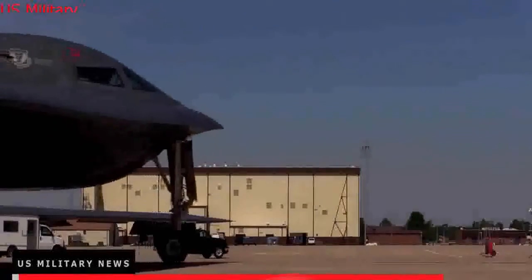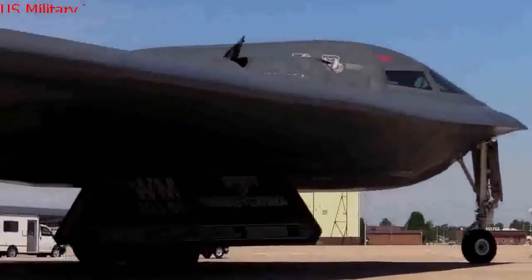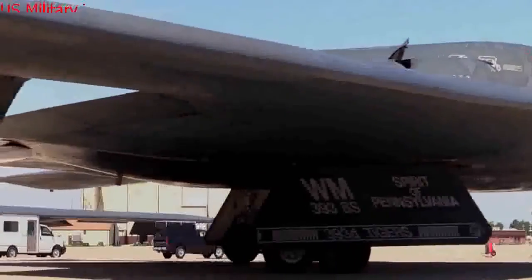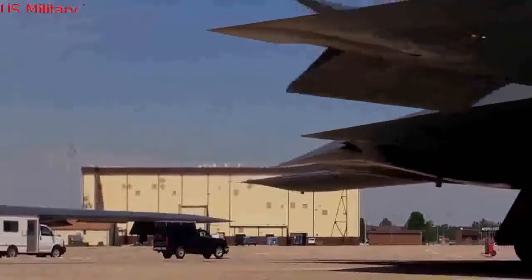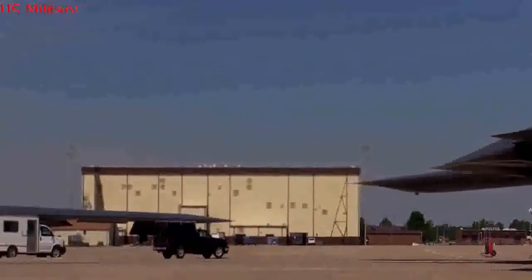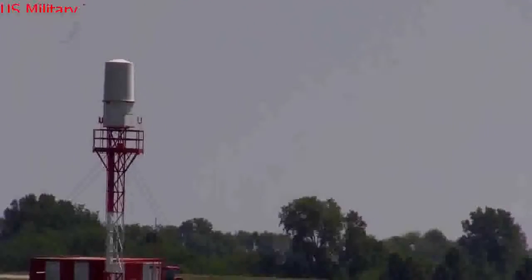Number 2. The plane is highly automated. While maintenance and operating costs have proven to be astronomically high for the planes, they are efficient when it comes to the crew members needed to fly them. The B-2 is highly automated and requires only 2 crew members to operate it in flight. The B-1B requires 4 and the B-52 requires 5.